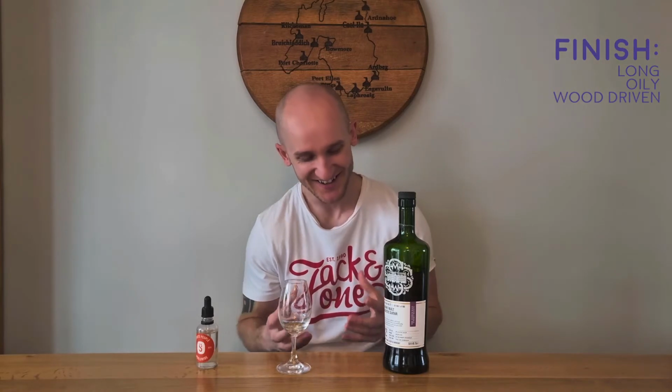It's like you've licked the inside of a cask or a stave, an oily stave or a soaked stave, something. I don't know what they would soak a stave in. Varnish. But yeah, it's a nice finish though.